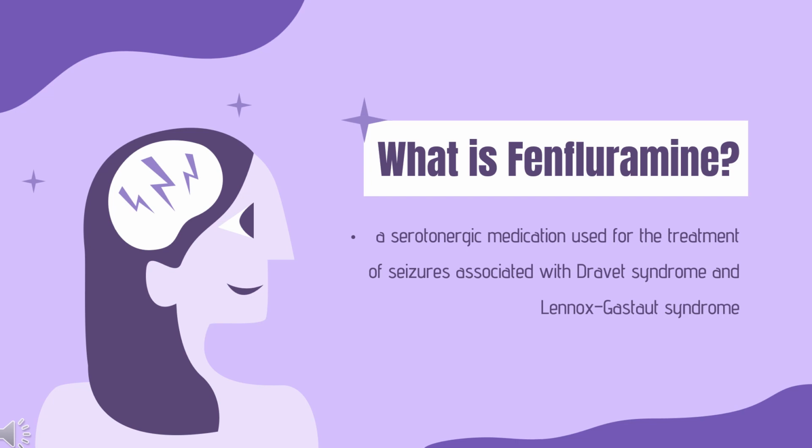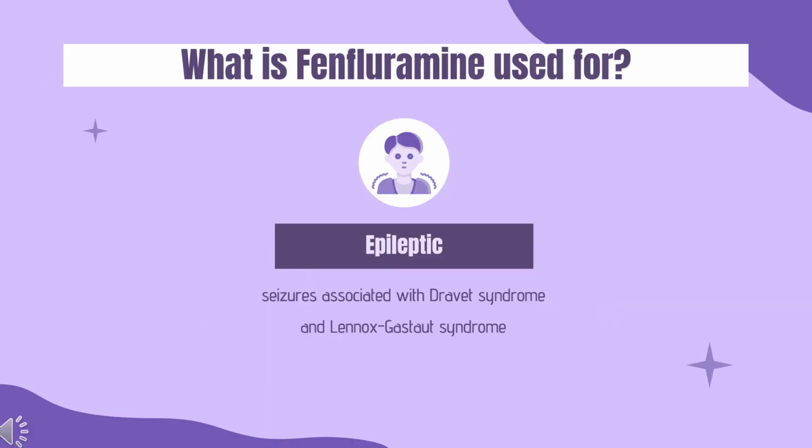Fenfluramine was used for weight loss both alone under the brand name Pondimin and in combination with phentermine. In the 1990s, fenfluramine came to be associated with cardiovascular toxicity, and because of this, was withdrawn from the United States market in 1997. What is fenfluramine used for?